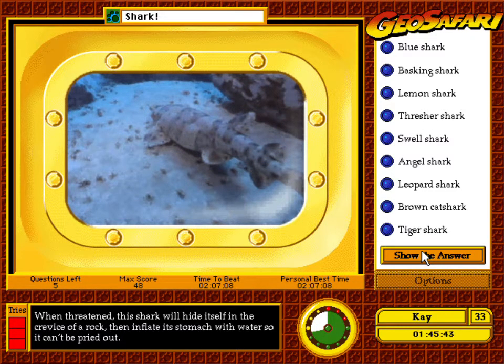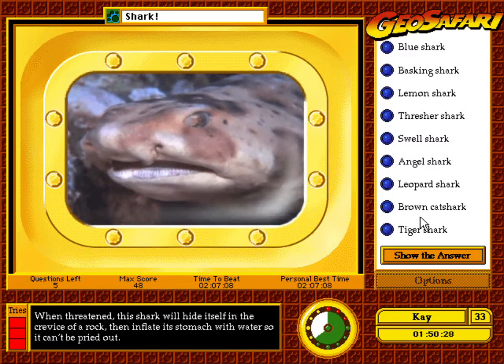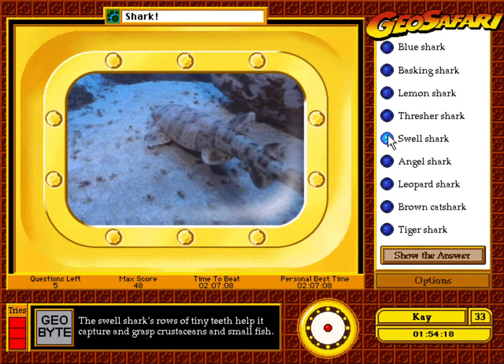When threatened, this shark will hide itself in the crevice of a rock, then inflate its stomach with water so it can't be pried out. Wow!